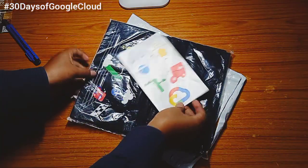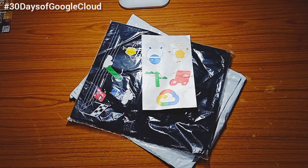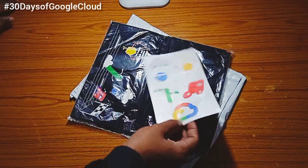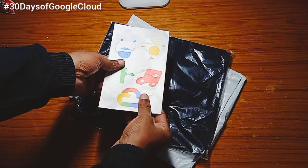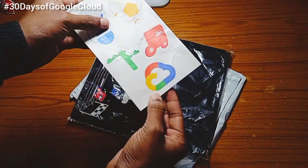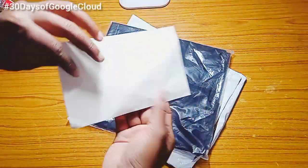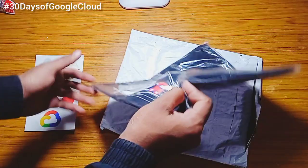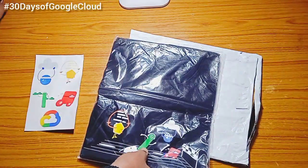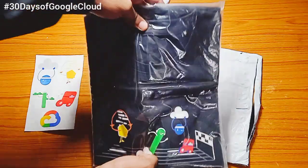And next time when the 30 Days of Google Cloud came, this is a program of 30 days of Google Cloud, and you can see here I received a sticker and also a t-shirt. You can see the Google Cloud sticker and also the 4 stickers related to Google Cloud. So now I am going to show you the t-shirt which I received from Google. From the look, it is looking awesome.